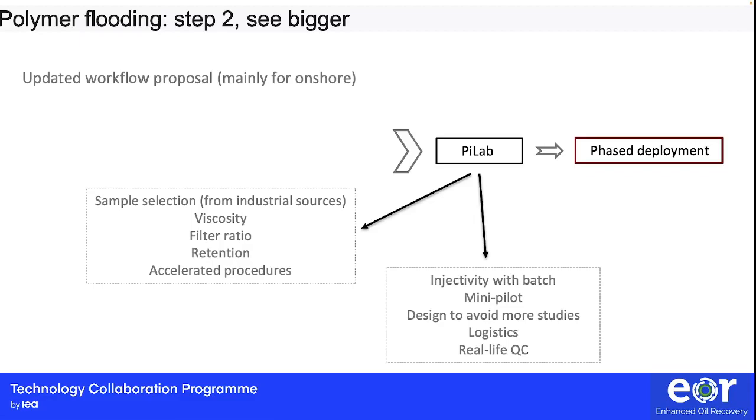You can design the field to avoid lab studies. For example, if you are afraid of degradation, you can have more perforations. If you're afraid of shear thickening, you can have more perforations. You can check the logistics. You can check real-life QC, because again, if the water quality changes or if the polymer sample changes, you need to have something in place before you go to large deployments. And in the lab, you keep doing what you are doing, which is viscosity, resistance factor, comparing polymers, filter ratio, retention, and now you have accelerated procedures for aging and even some universal curves for resistance factor and viscosity.